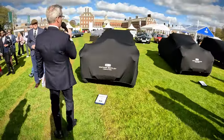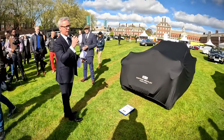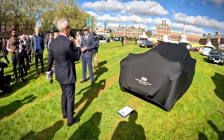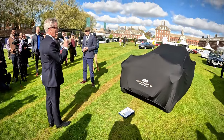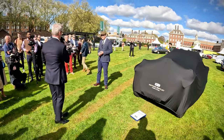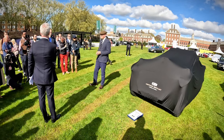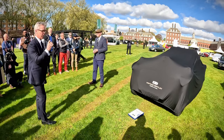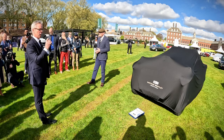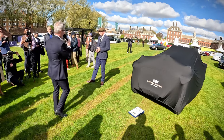All of the cars on the Concours classic car set area are presented by dealers and restorers themselves, and they are all for sale. I'm not going to say too much because I don't know too much, but William, this is a £17 million specially curated collection of vintage Bentleys that William and his team have been putting together for some years. So we're going to unveil these cars one by one, and William Metcalf, owner of Vintage Bentley, is going to talk you through them all.